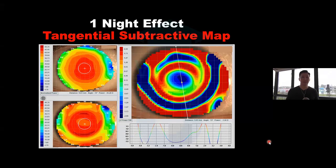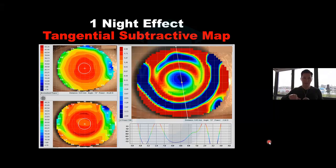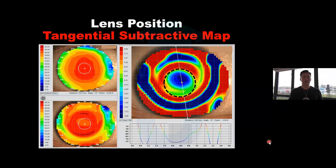Now, the tangential map, we said, tells us only one thing, but it tells us one very important thing. Where is the position of the lens in the closed eye environment? So if you follow this red ring that is defining where the suction force of the ortho-K lens is, where that reservoir is pulling on the epithelium, you see those arcs creating that central concentric red ring. And that is telling you exactly where the lens is positioned.